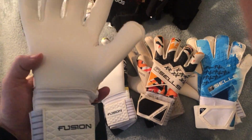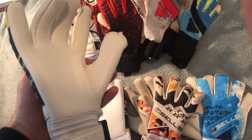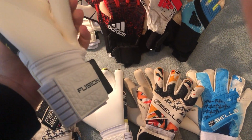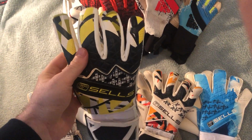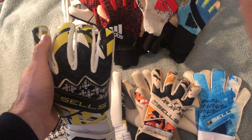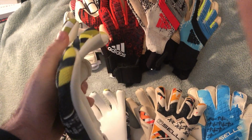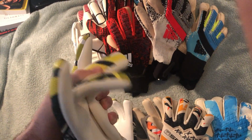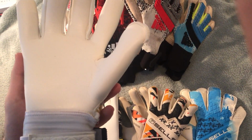These ones here then, I only got these recently. Love them. The latex seems what I'd expect from the Sells gloves. It seems really tacky out of the packet here. These aren't pre-washed, nothing. I do really like them. Size 9 fits perfectly. They're nice and tight. They have spines in, but I have them out. They also have a hybrid cut, which is kind of a semi-hybrid cut. It's almost like a half negative, half roll. So yeah, it's good to see Sells kind of trying something different in that regard.